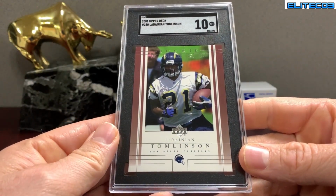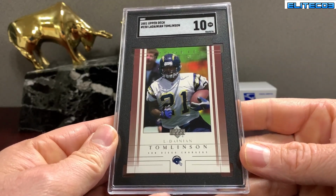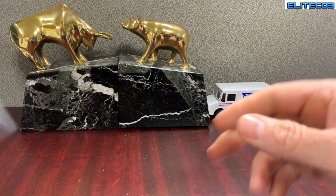This was a Beckett 9.5 I snapped. I just don't like Beckett, as everybody knows. So I'm going to save you from the rant. There's a 10 on the Tomlinson.